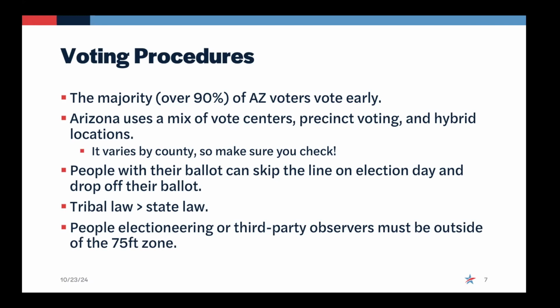People with their ballot, like I said earlier as well, can skip the line on election day. So again, making sure that if you are planning to vote by mail, if you're not able to make it during the early vote period, you know this and this doesn't deter you from voting on election day.